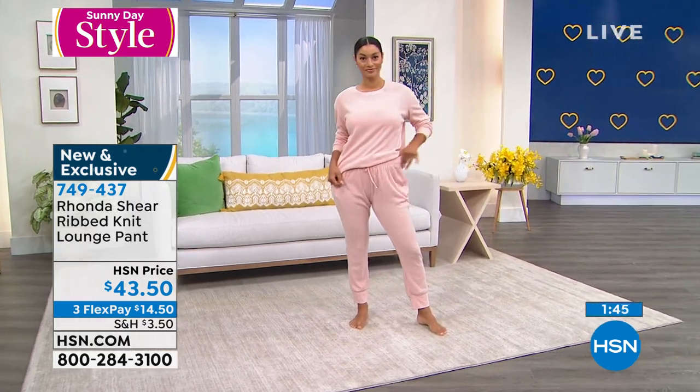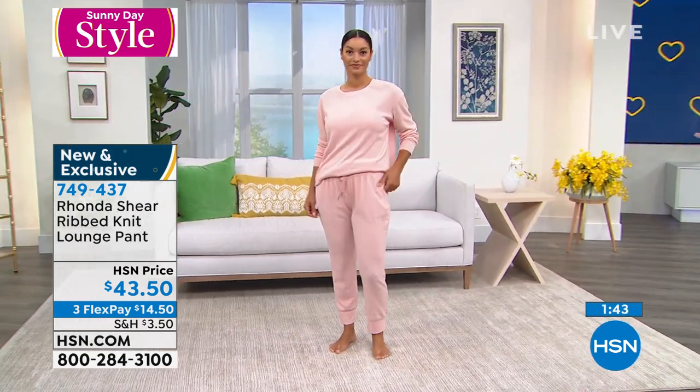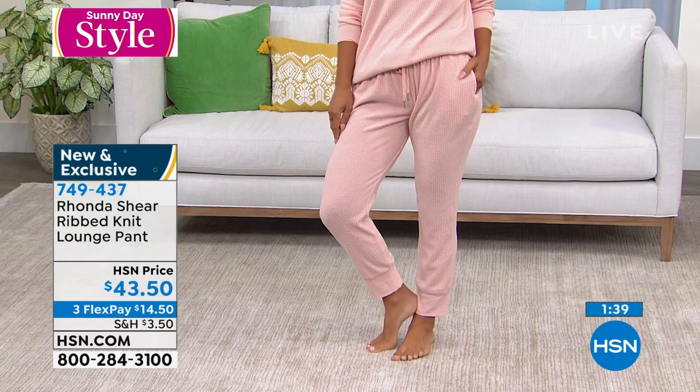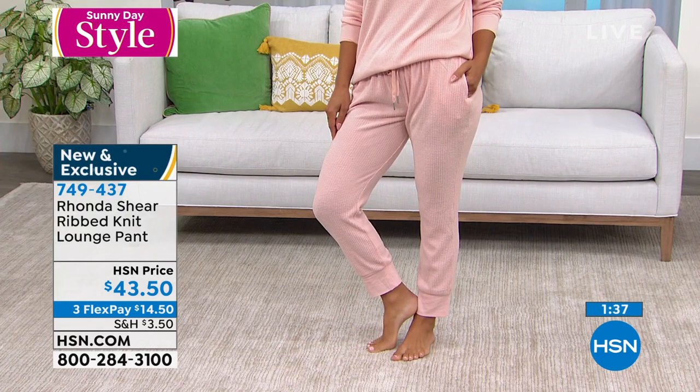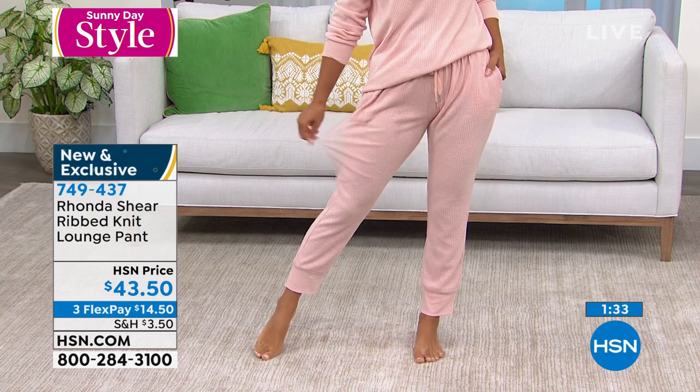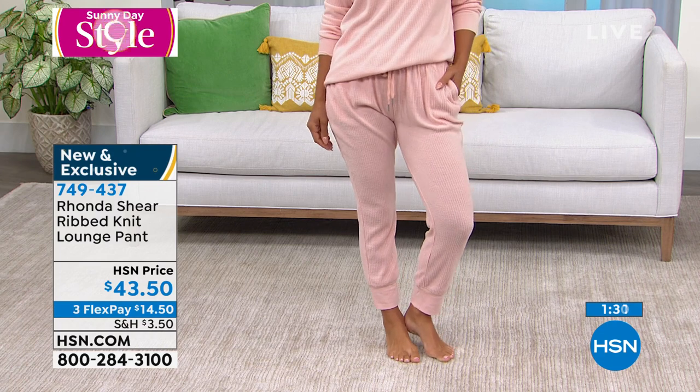Or if you get a darker pant, and the blush pink that Brooke is wearing to me is so delicious, especially for this time of year. Mm-hmm. And then, honestly, even that black pant with a white t-shirt or even a blazer. Absolutely. It's so hot, it's so in.